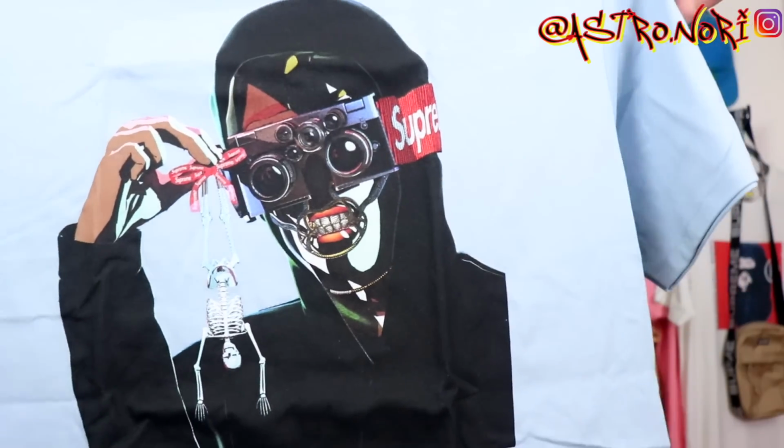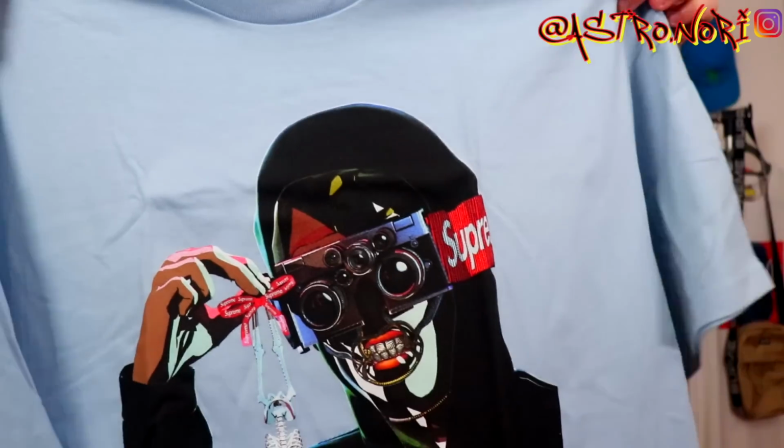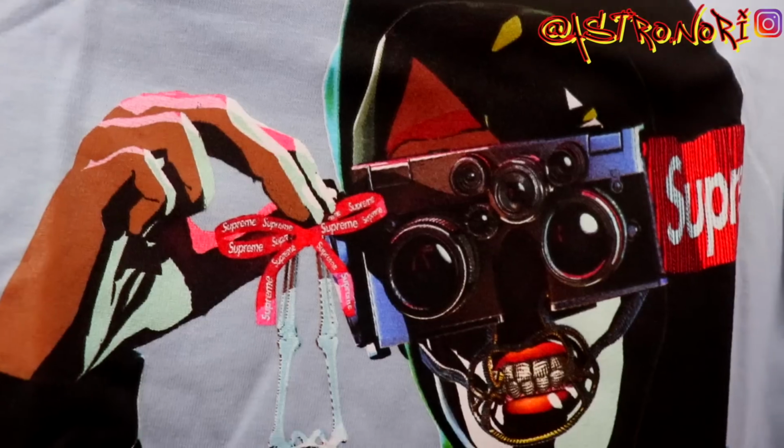This baby blue colorway goes crazy to me, bro. I don't know if y'all are gonna be able to get the exact color that it is, but it's a super baby blue color. I'm gonna try to turn it down for y'all so y'all can see. Peep that right there. It's hard, bro.